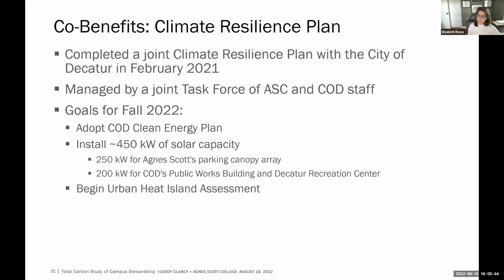We run this plan directly in partnership with the city of Decatur through a joint task force. And what this is enabling us to do is to really leverage resources that would have been out of reach for either party on our own, and really begin to think about how we use our building stock, for this example, in partnership with each other, and how we leverage our unique assets so that we are jointly achieving resilience for our community.